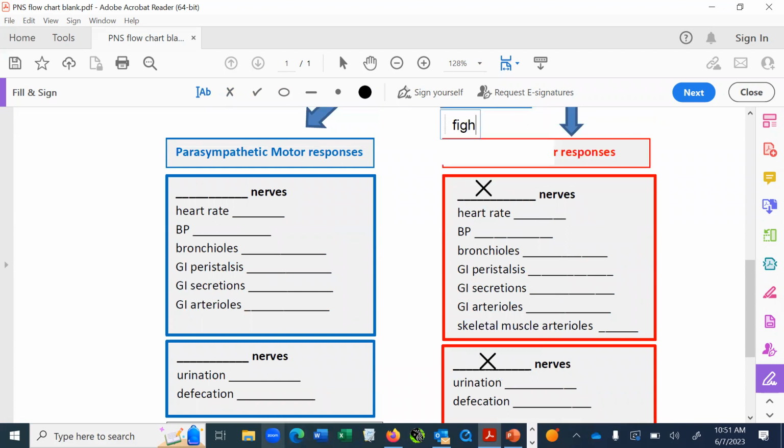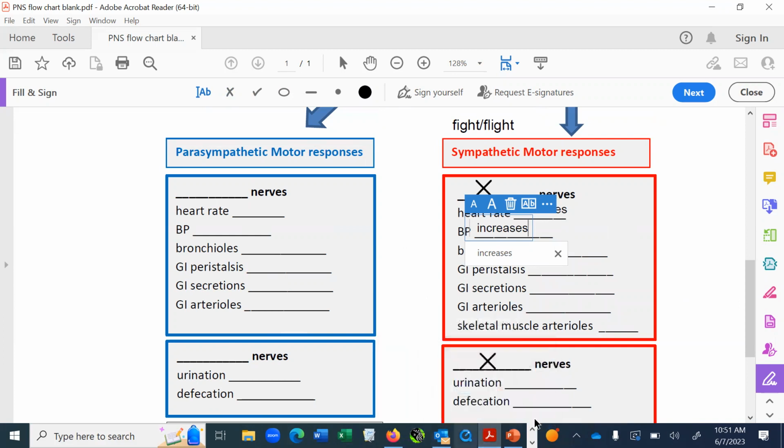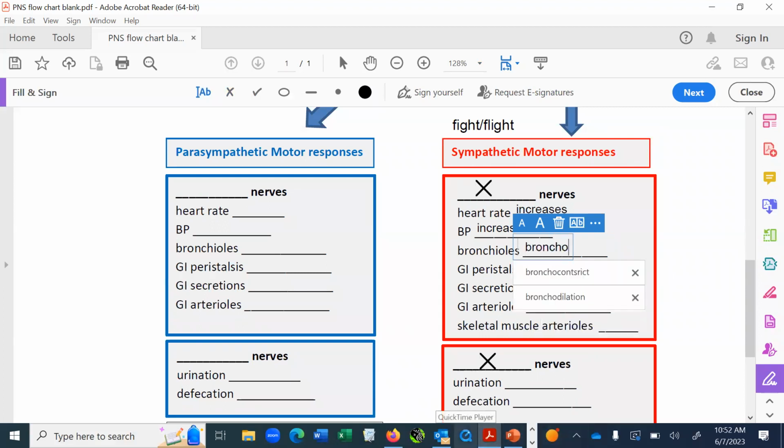Sympathetic is fight or flight. You're in an emergency, your life's at risk. So now what happens to your heart rate? Increases. And that makes your blood pressure go up because it follows directly. Your body is increasing the rate at which oxygen and glucose get to the systems that are going to save you. If it's fight or flight, your bronchioles are going to do what? Bronchodilate. You want maximal airflow.